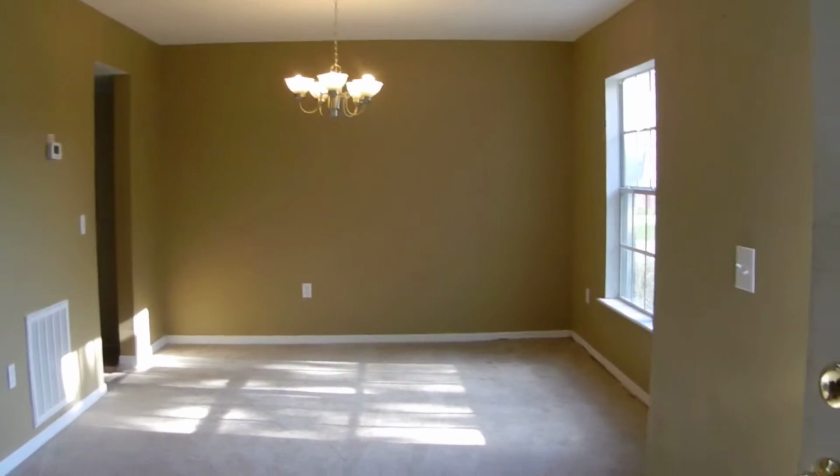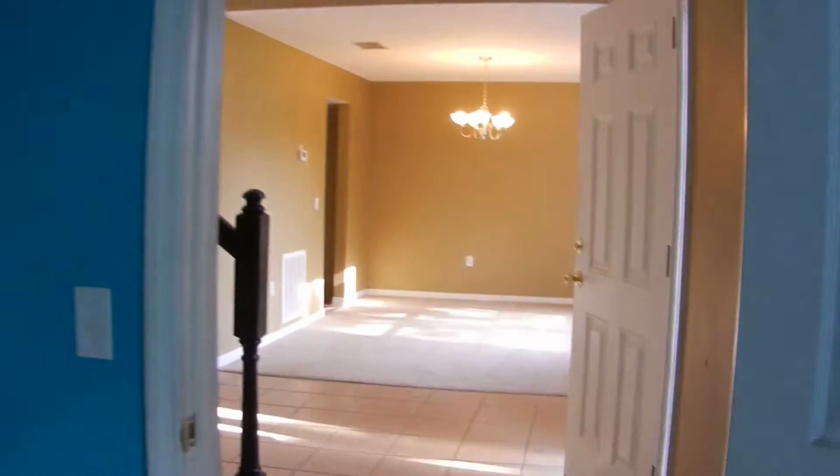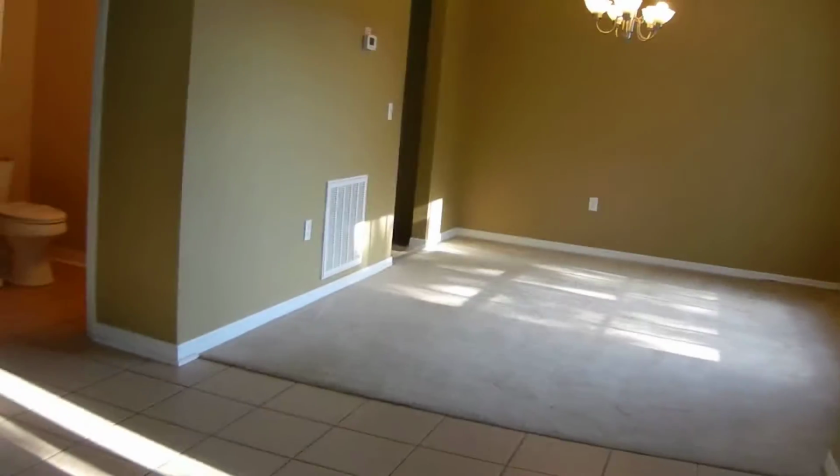So you come into the entryway with the staircase, and the loft is up there, and your dining area. And in here, this is the room that could either be an office, den, bedroom, extra room. There is a closet in it, so you do have the option. And here's your half bath downstairs with just the commode and the sink, and the storage underneath the staircase.